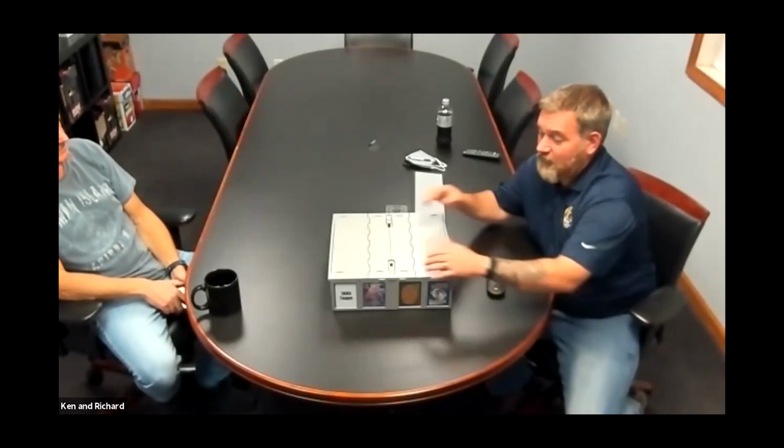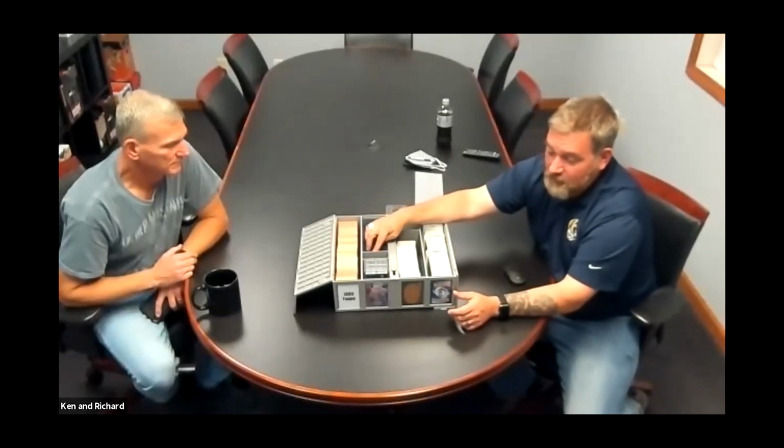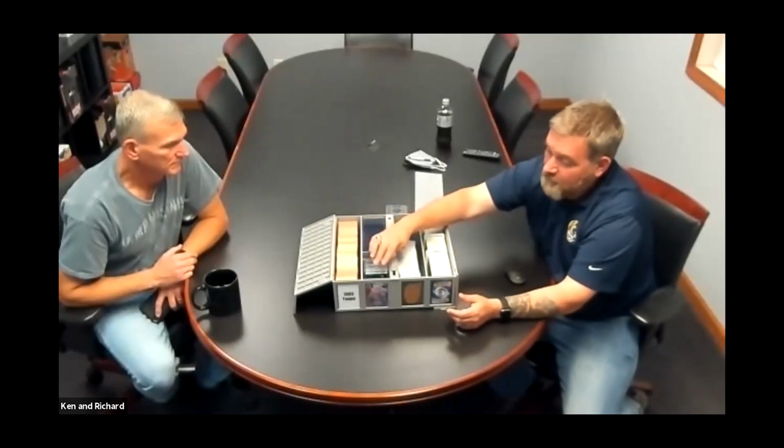And essentially, again, just for the live demonstration, the lids open up with this dual hinge on each side, and it folds nicely underneath. So it takes up less space without having to worry about where the lid is. Again, it doesn't matter about the thickness of the top loader. A standard top loader, no matter the thickness for size of card, will fit in here as long as it's the standard, like the 3x4.